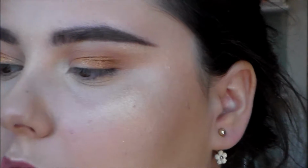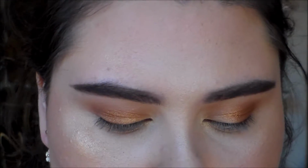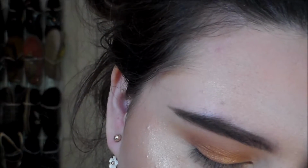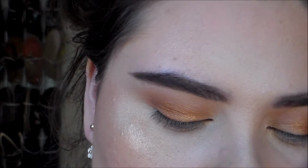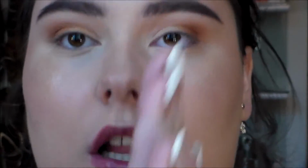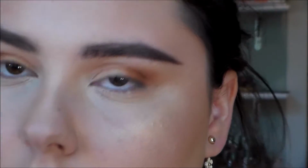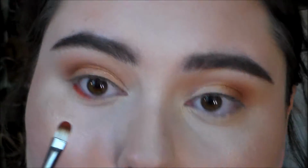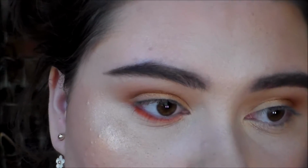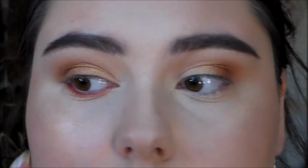Okay, so now I'm just gonna do a little bit of lower lash line work. And I'm just gonna pick up the deepest orange. It's the third one down on the right column. Does that make sense? Looks like that. Ooh. I feel like this is on par with Urban Decay Electric Palette, like Slow Burn.